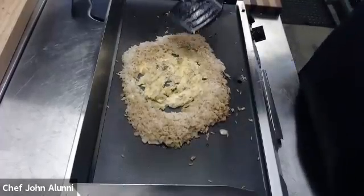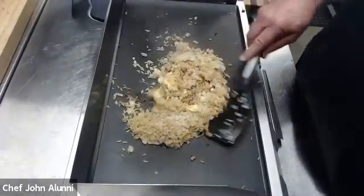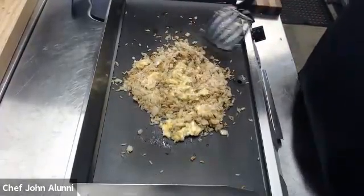All right, so my eggs are cooked, so I'm going to just flip my rice over. See how nice that is? Oh man, that looks great. And just get your eggs mixed in. And then it's going to come right off really quick.